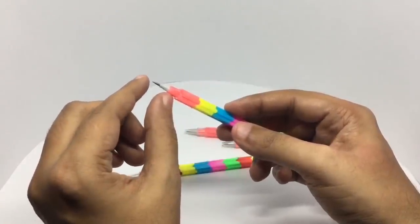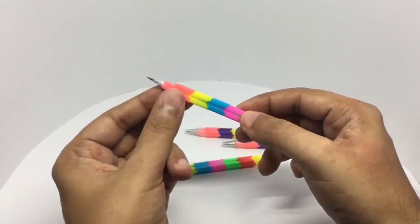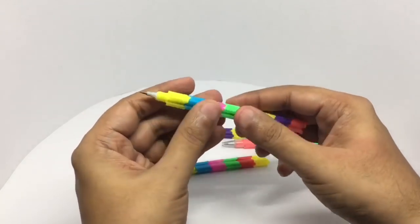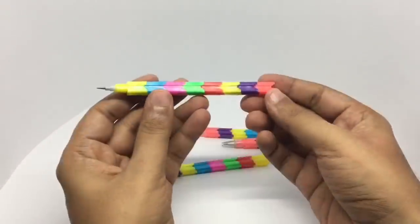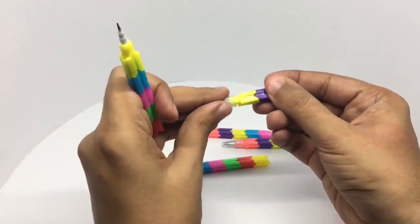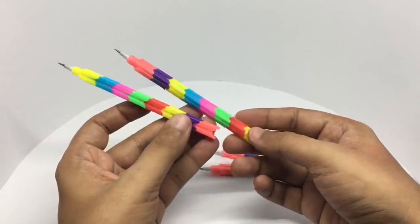Even though there is this much pencil left, you only use this. Once that's done, you have to replace it because there is nowhere to push the pencil lead out. And you can keep going. Again, each one of them is a small pencil. This is good if you want to carry a small pencil while traveling. You can break a small piece of it, and take this with you rather than the whole thing. You can also combine a couple of these to make a really long pencil.